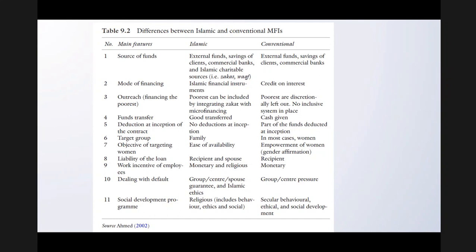The fifth point on the basis of which a difference can be made out is deduction at inception of the contract. So in Islamic microfinance, no deductions are made at the inception, but in conventional, deduction is made in the beginning itself. So for example, if 10,000 is being lent out in conventional microfinance institution, then only 9,950 rupees will be given to the borrower, and 50 rupees will be deducted, but he has to make repayment of 10,000 rupees. So the initial cut is introduced at the inception of the contract itself, but this is not done in the Islamic structure, where no deduction is made at the inception.